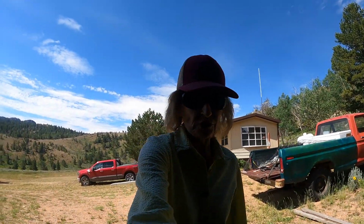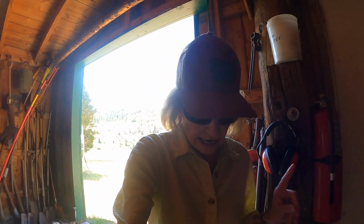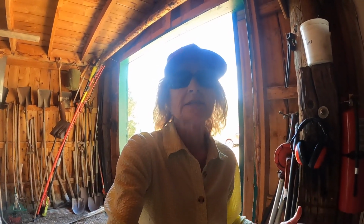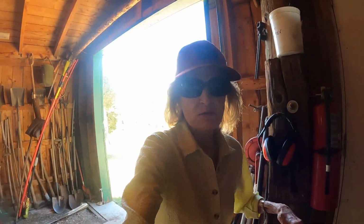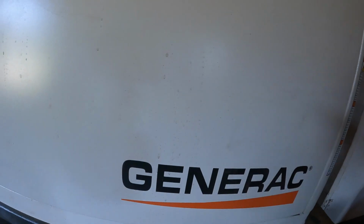Okay, and now I'm going to show you where we put the new generator. We'll take a look at that. Now this generator is supposed to be very new. It is brand new, innovative, because when it's hooked up to the solar panels and the wires come in there, if there isn't enough sun to generate the power into the batteries, then the generator will kick on automatically. I think that's a wonderful thing. So there's the generator. It's stored out here in the shed, and it's called Generac.